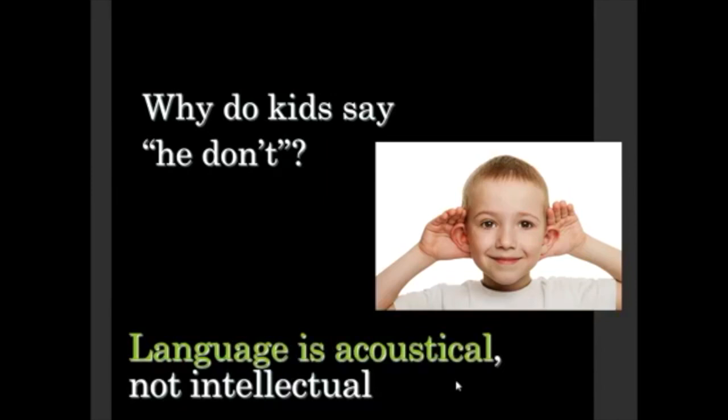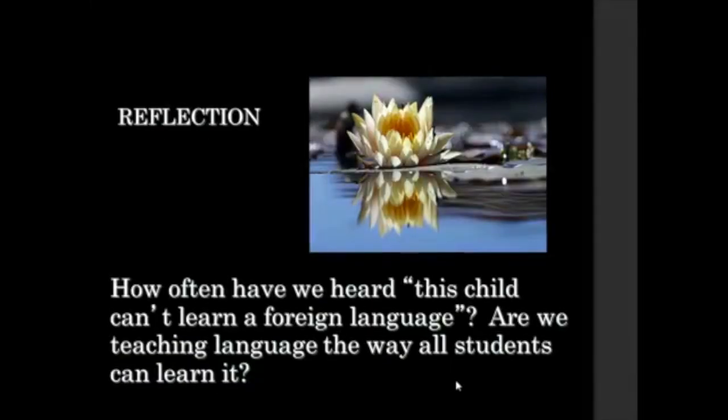Kids that say "he don't" come from families that say "he don't," and people around them that say "he don't," and communities that say "he don't." So it sounds natural, it sounds right, it doesn't sound wrong to them. That's why "he don't" keeps getting said, and other phrases that are like that. So let's take a minute to reflect for a second.